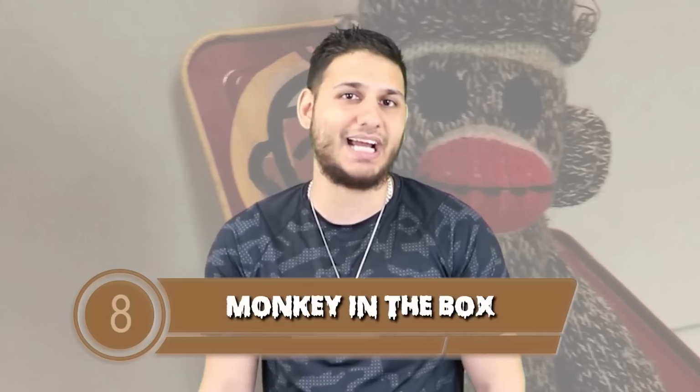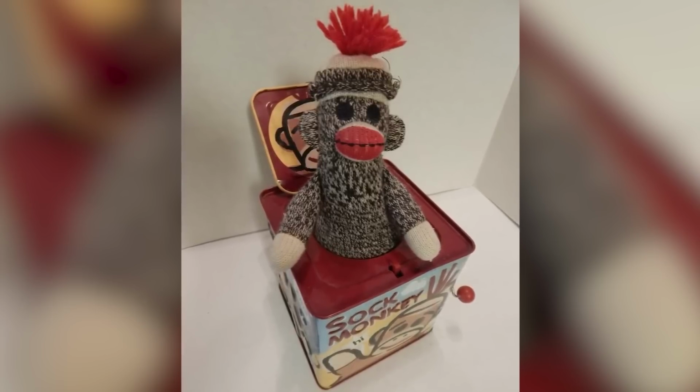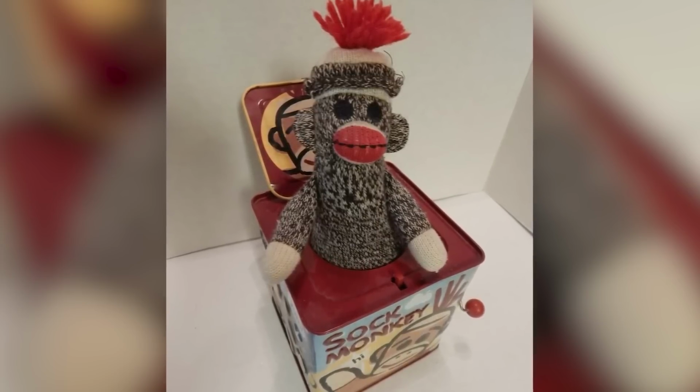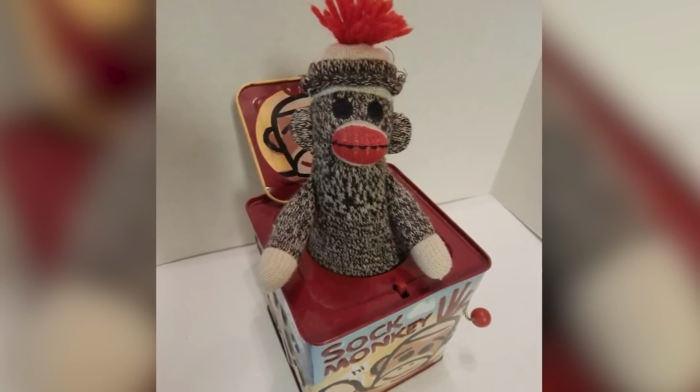Popping into number 8 on our list, just like that, we have the monkey in the box. This is kind of like Jack in the Box, but possessed. Sounds like fun, right? I don't know, like what do you do? Like a monkey comes out and then boom, you're possessed for the rest of your life? Well, the owner says that sometimes the spirit will try to trick you and not let you open the box. It is also said that when you crank the handle, it will wake up the spirit that is connected with it. As you can see, the toy is really damaged from a bunch of people dropping it out of fear.